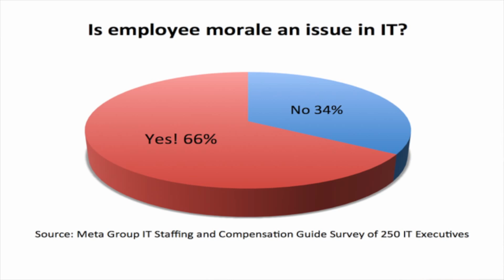66% said low morale is an issue in their companies. 34% said it's not an issue. I find this statistic really interesting. I do not know if there's a correlation here, but it seems like there should be. The Standish Group says about 32% of projects finish on time. I'm thinking those numbers might correlate just a little bit, right? That's the type of stuff we're talking about.